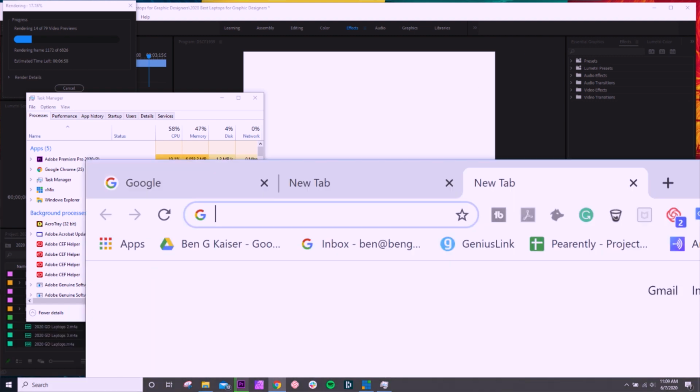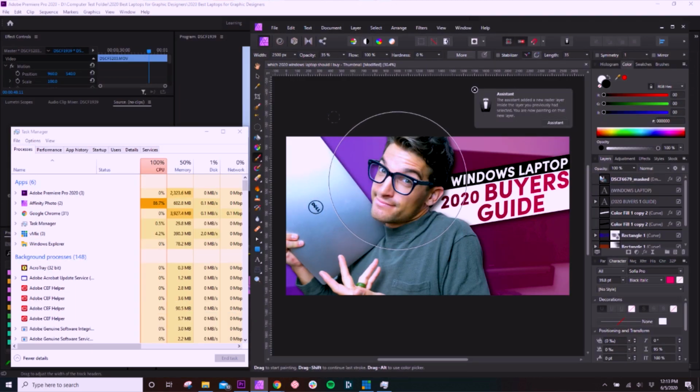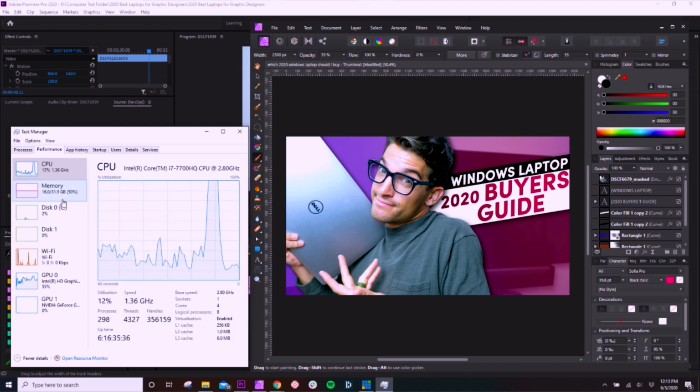All right, now I'm going to head over and open up Affinity Photo, which is very similar to Photoshop, and we're going to see how much RAM we start to consume at that point. So not much usage within Affinity Photo, about a half a gig of memory, but that's still affecting the overall usage of our RAM. So if I go into performance, I'm using about 16 gigs of RAM between the 3 programs plus all the background tasks that are happening right now.